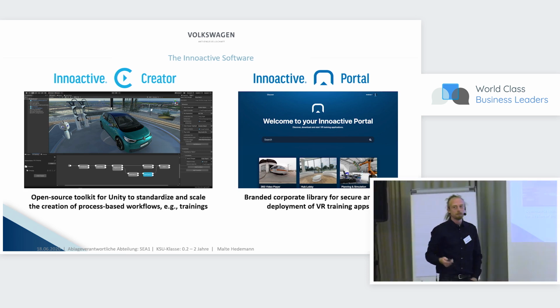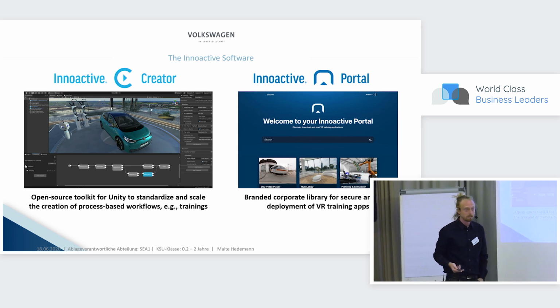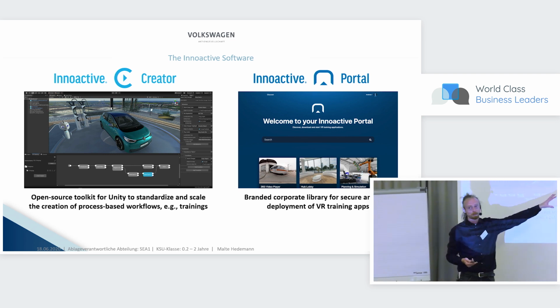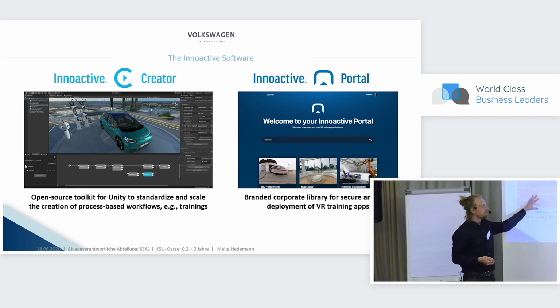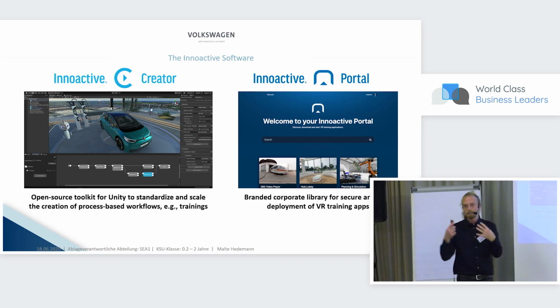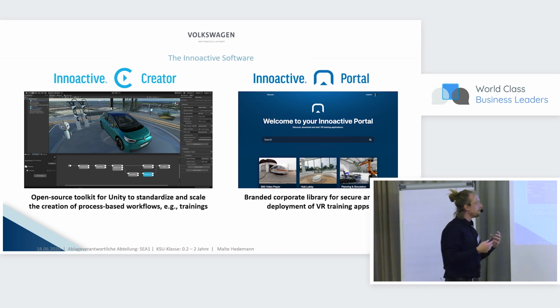So basically, in Interactive we have two tools. Our goal is to scale the creation and distribution of VR training applications. We do this by having a tool that helps you create trainings and a tool that helps you distribute trainings. As Michael already said, the creator is the one we will focus on today because it's the most relevant one: it connects the SAP and cloud system with 3D data and with your process information. It makes it easier to create these applications.